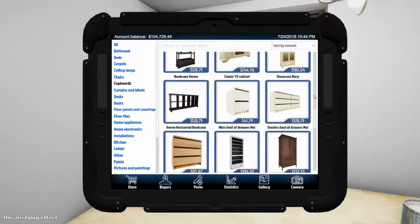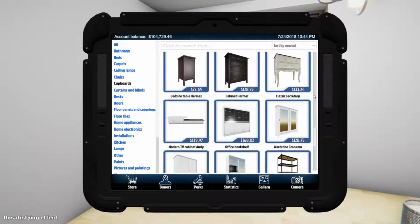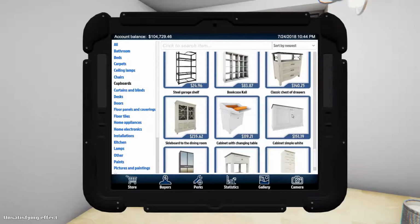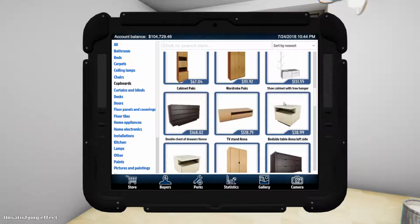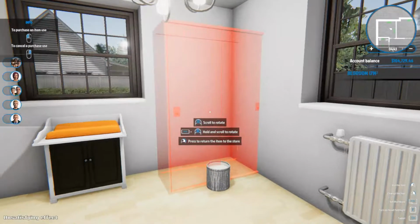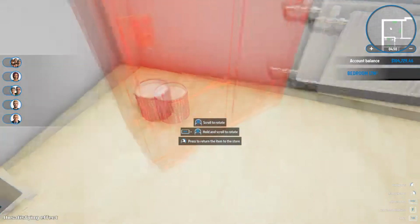Chest of drawers. Mini chest of drawers. Double chest of drawers. Bookcase. No, we don't need bookcases in here. So what do we need? Cabinet. You know, you don't want that space below, because toys end up in there all the time. That's more of a living room kind of thing. I'm gonna go with something simple like that. Keep it white, just because. Kids like white. Kids like bright colors, many colors and bright colors.